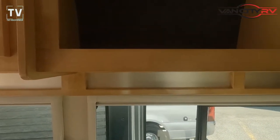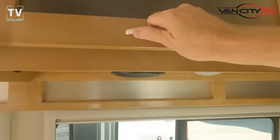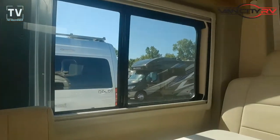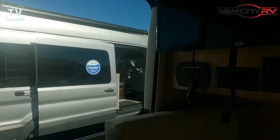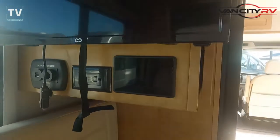We have blinds on the windows. European style hinges, which are very nice for opening and closing. As we become a more mobile society, if you're an executive, this is really the way to travel. Let me turn this around, show you from this perspective.